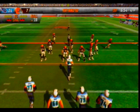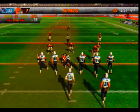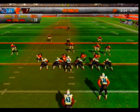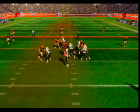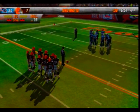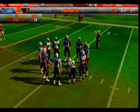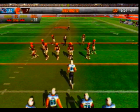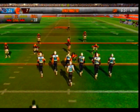First and 10. Ball on the 19-yard line. Watch the man. Hey, watch the ball. The Browns with a four-man front. He'll pass on first down. Pressure coming. Gets rid of it. He couldn't find a receiver, so he threw it where no one could get it. Ball on their own 19.